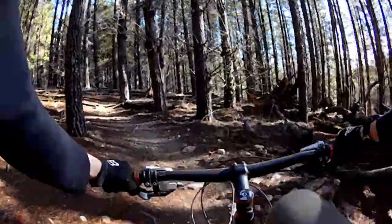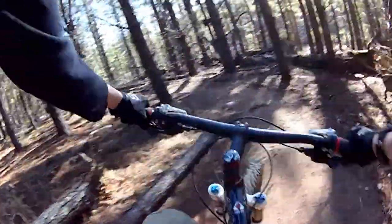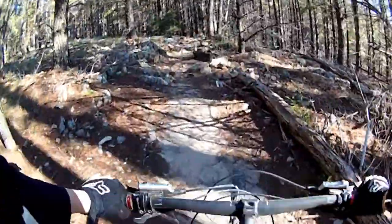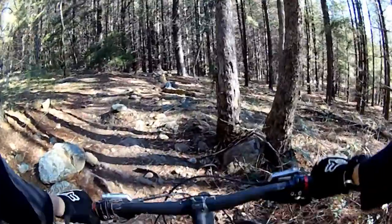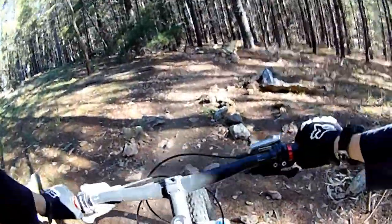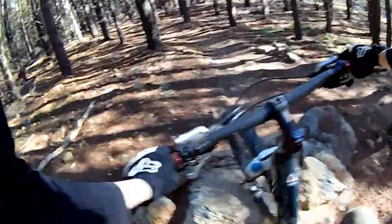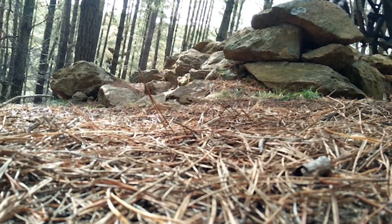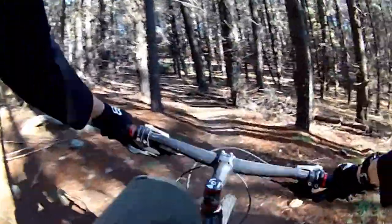Now, here's one little feature, just up here, that I haven't ridden too well, and in the right way. Another technical rock garden. This rock drop. The only thing is that I roll it. But I guess you can do it, I guess.